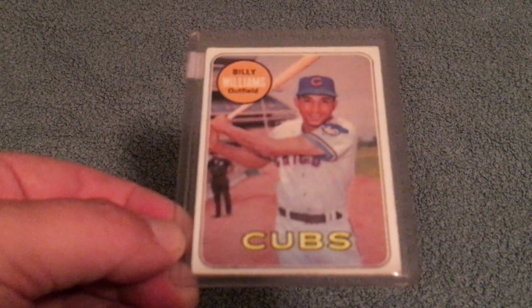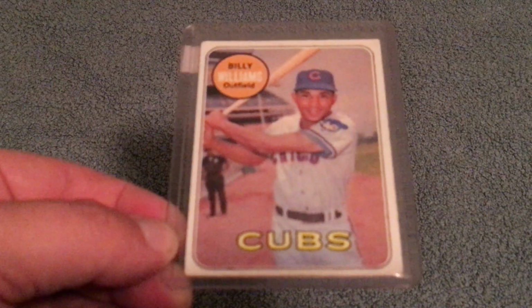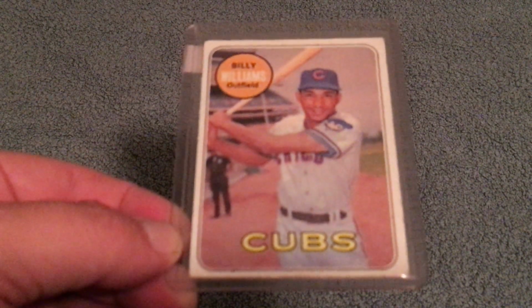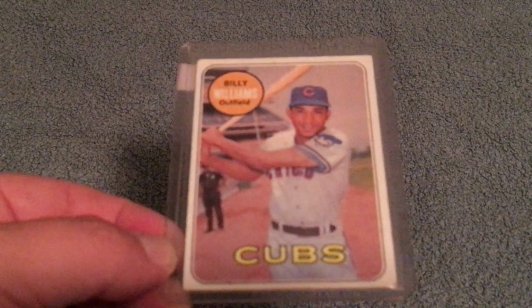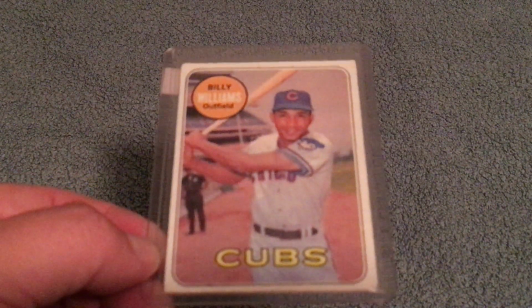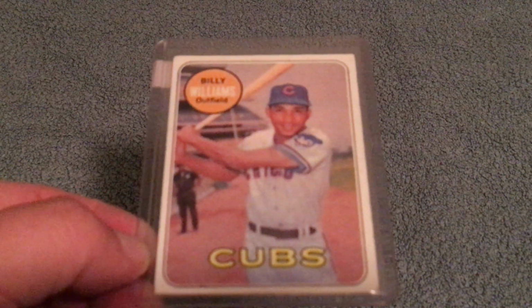There was a super nice 69 Clemente, too, in that childhood binder. I sold that one, though. My ex convinced me to sell all my Clementes. I had a 69, a 70, 73. I don't know. I hung on to that 63, though. I didn't want to part with that one.